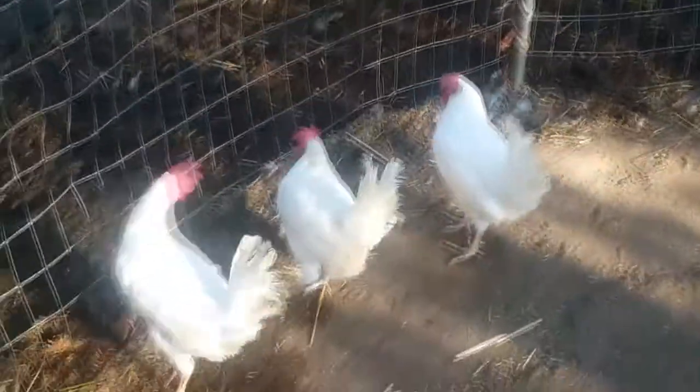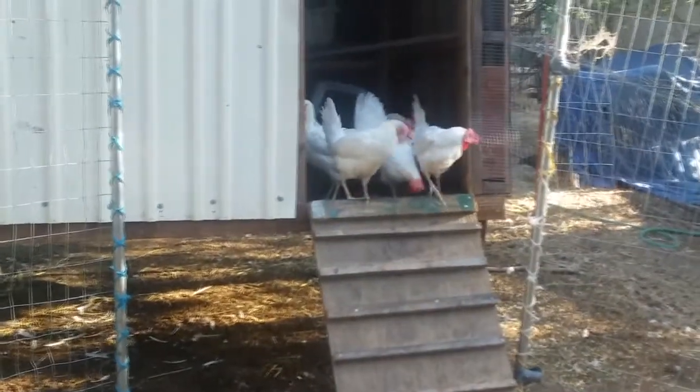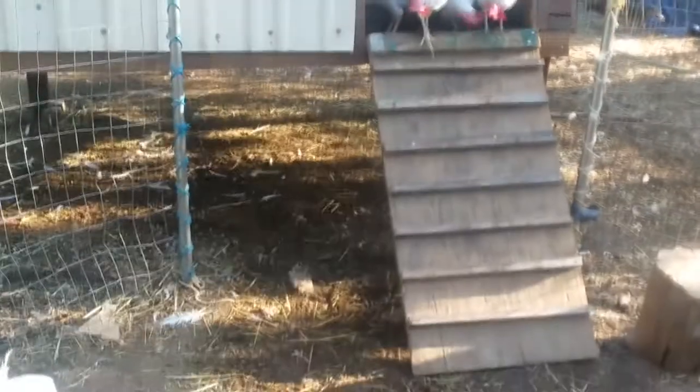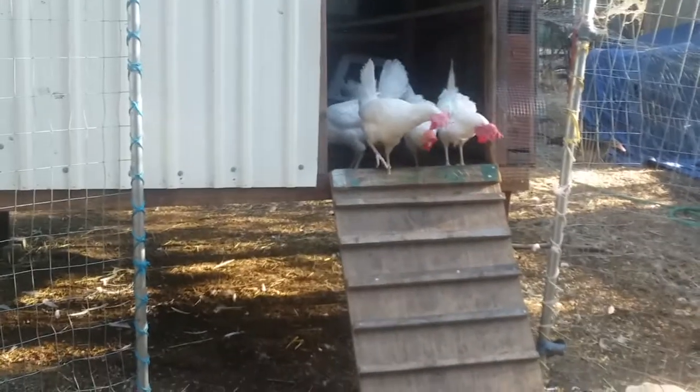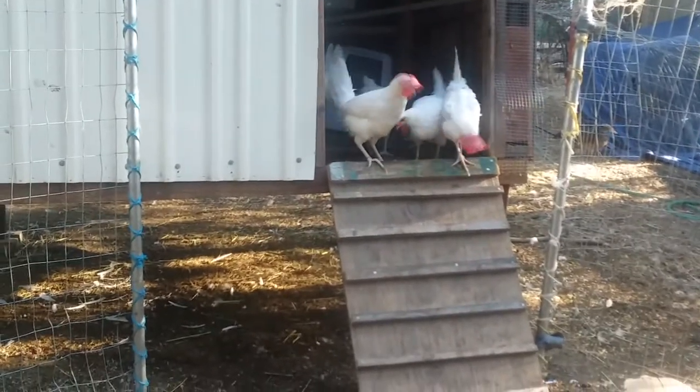Kind of a muddy day to have them out, but at least there's sunshine. And plenty of room. Oh, here comes another, maybe. Mostly just pecking at it. They're not sure what to do.